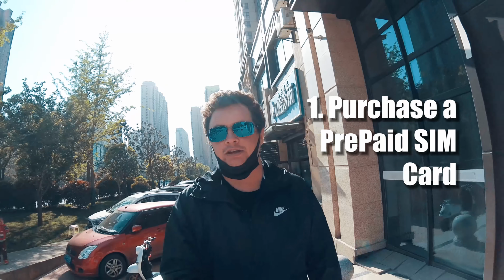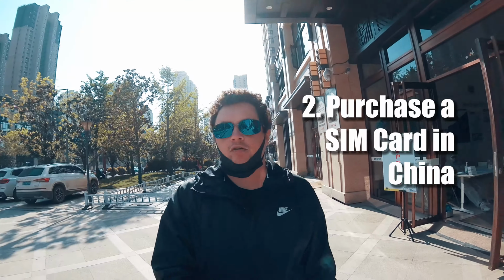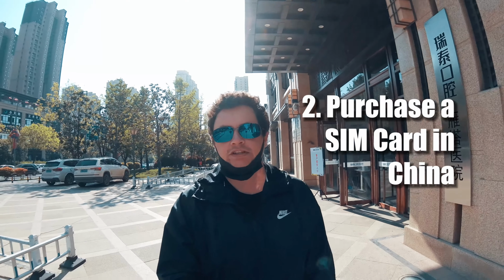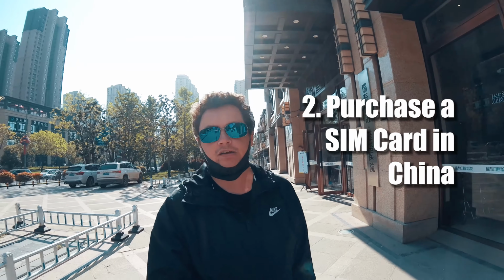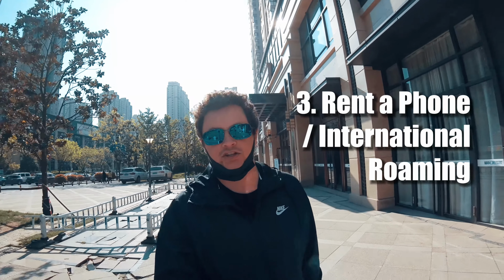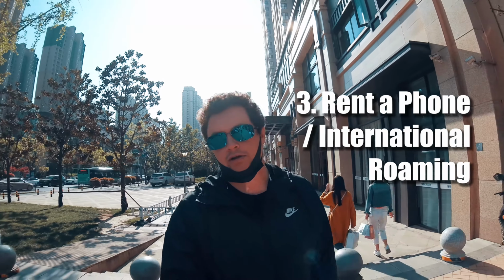But to do all these things, you need network access for your phone, which often requires buying a local China SIM card. Overall, I recommend 3 ways to connect to China's mobile network using your phone. If you know for sure your phone is unlocked, you can purchase a Chinese SIM card prior to your arrival in China. If you're already in China or it's too late to purchase a prepaid Chinese SIM card, you can always visit the office of a local service provider in China to get the SIM card. If your phone isn't unlocked but you still need to use a phone in China, you can either rent a phone or use international roaming from your home carrier.